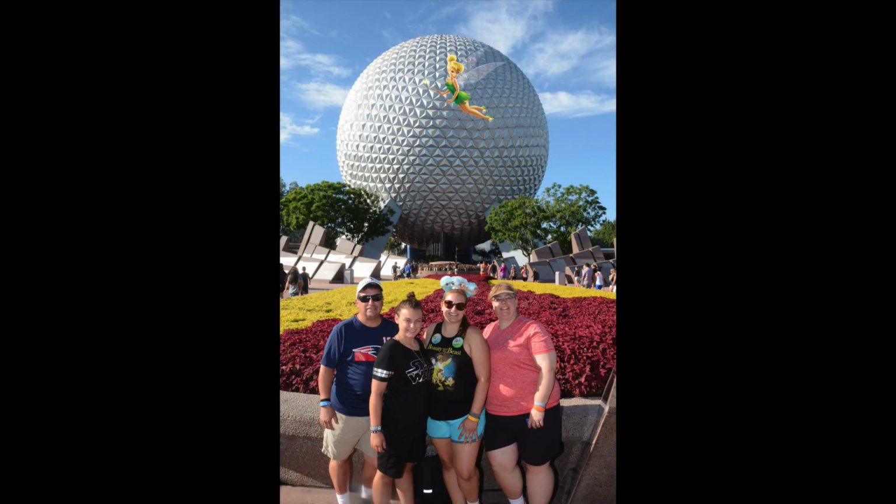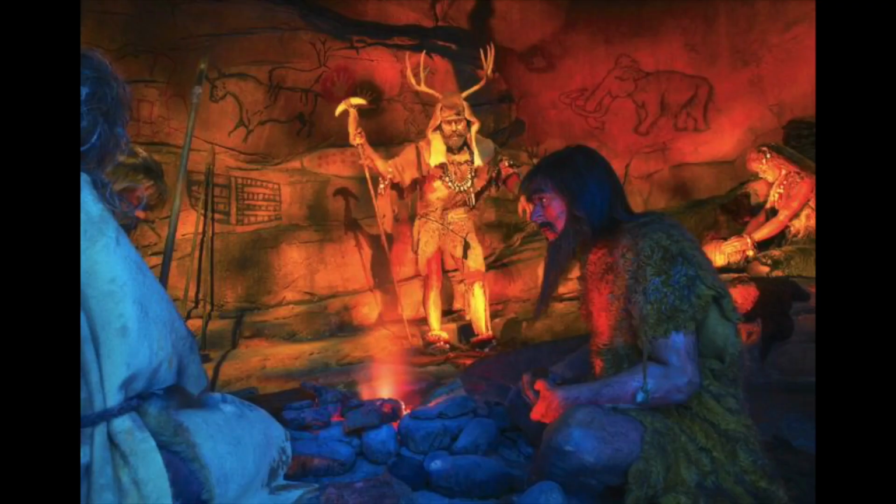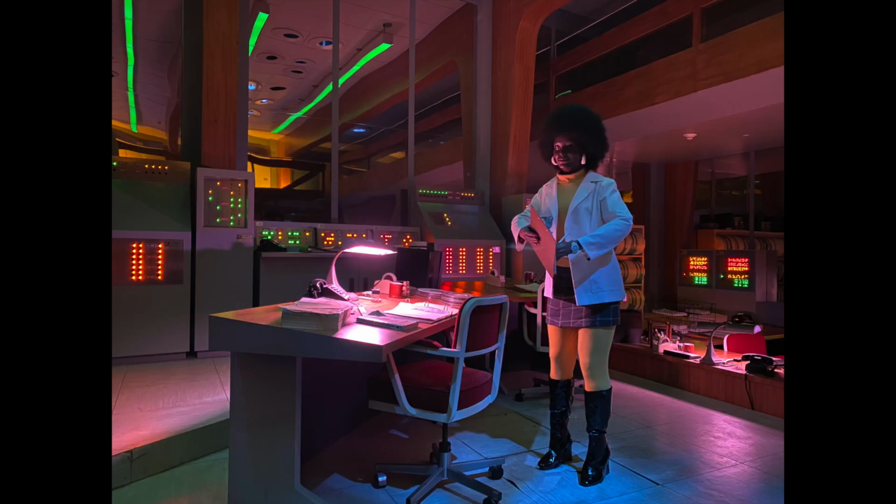Now let's head to Future World. This section of Epcot is filled with awe-inspiring attractions and futuristic innovations. One of the most iconic sights here is the geodesic dome, known as Spaceship Earth. But did you know that it's not just a landmark? Inside, you'll find a fantastic journey through the history of communication. From cave drawings to computers, it takes you on a journey into our future.